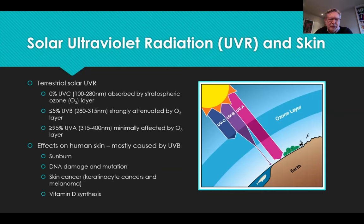Sunburn we're familiar with, but very important, especially in the context of skin cancer, is DNA damage and mutation. UV is the main source of most skin cancers, and these are keratinocyte cancers and melanoma. But I also want to mention the benefits of UVB, specifically vitamin D synthesis. Next slide, please.